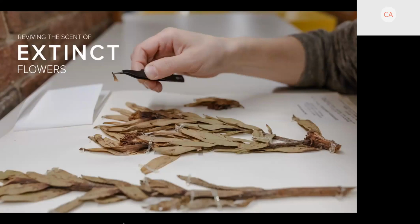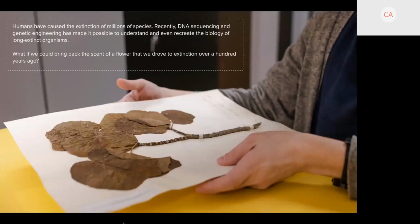Well, I'll tell you about it. One that I've been working on right now is actually recreating the fragrance of extinct flowers. We asked the question, we're talking about different types of fragrances in the flavors and fragrance industry, and we said, okay, these are all specific molecules, how do we talk about it? And I'm like, wait a second, we love Jurassic Park.